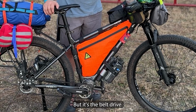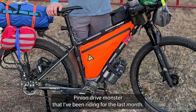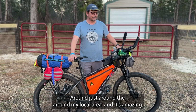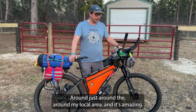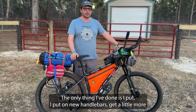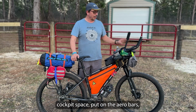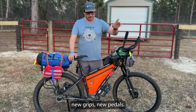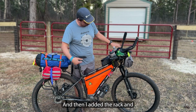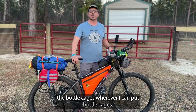But it's the belt drive, Pinion drive monster that I've been riding for the last month around my local area, and it's amazing. The only thing I've done is I put on new handlebars to get a little more cockpit space. I put on the aero bars, new grips, new pedals, and then I added the rack and put bottle cages wherever I could put bottle cages.